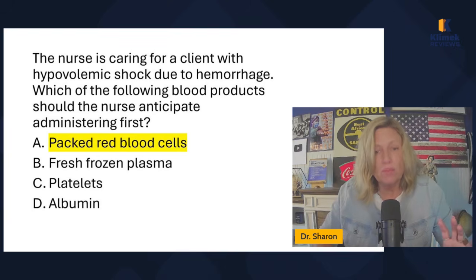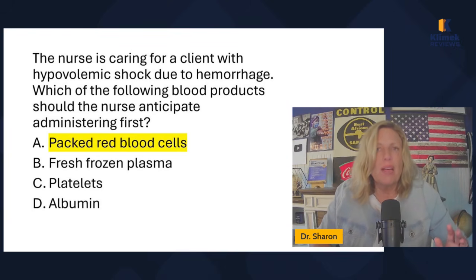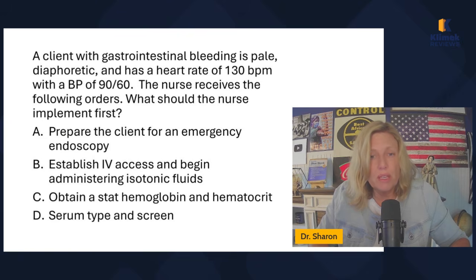We need to give packed red blood cells. So that's what we're going to give them. I can't say we never give whole blood. I've just never given whole blood. I don't know why we would give whole blood. I don't know what the scenario is for that. So if you know, you can put something in the comments.